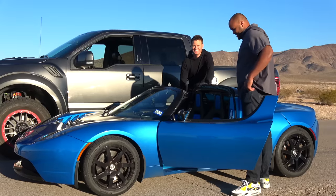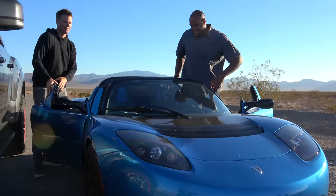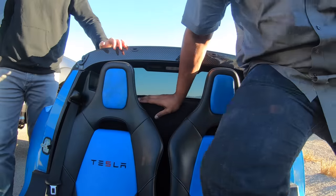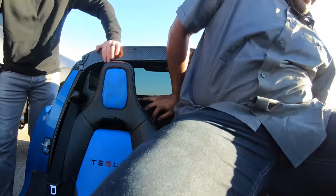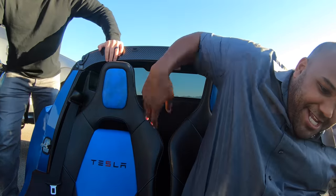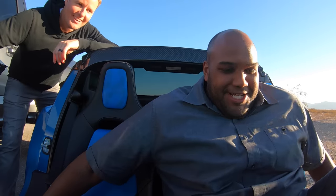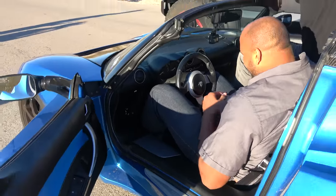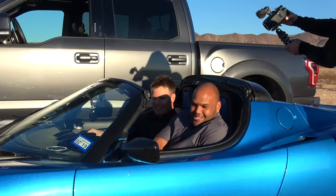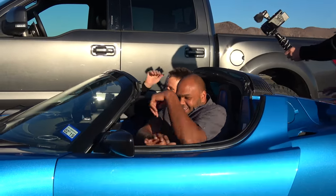How about that? Trying to figure out the best angle of approach. Feet first inside. It's dirty. Oh boy. Look at this, there's no separation in between the two seats. So our shoulders just touch. Hey, the door's shut. Yeah, there we go. Wait. My arm's stuck. My arm's stuck.